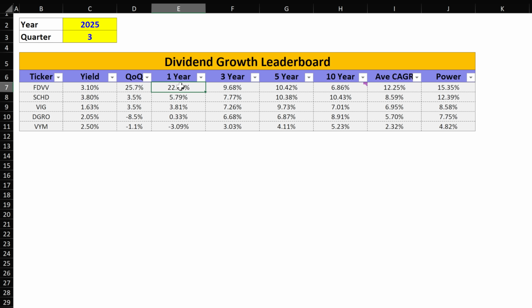But you can see FDVV, 22%, SCHD down to just under 6%. That's pretty bad. But all these guys, VIG, only 4%, DGRO flat, and VYM down 3% in the last year. It's been a rough trailing 12. Now, when we zoom out to the 3-year, and wow, these are still in order, I just realized. FDVV, nearly 10%. That's incredible. SCHD, the lowest I've seen it in a while, at just under 8%. VIG just over 7 in 3rd place. DGRO struggling a little bit here, under 7. And then VYM, they're at 3.